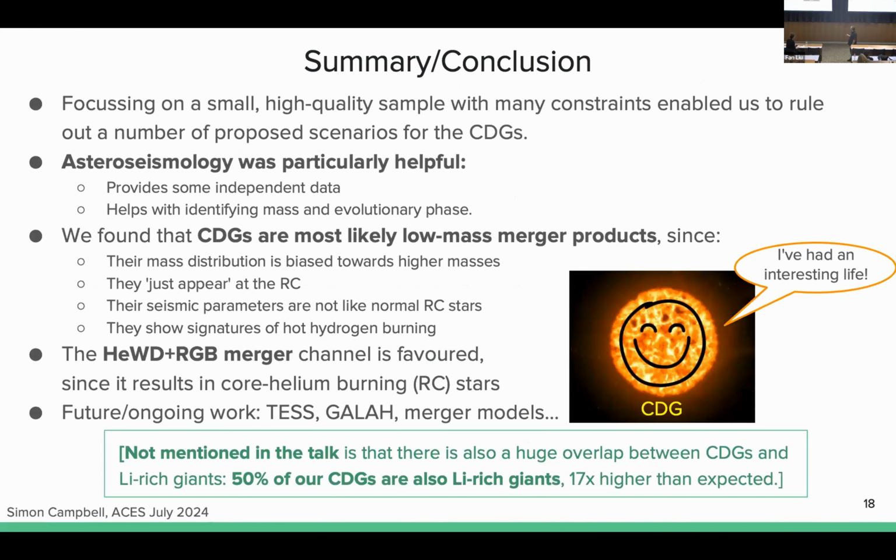Okay, so just to summarize, we focused on a small, very high quality sample, very well characterized using astroseismology combined with spectroscopic surveys for lots of abundances. Seismology is particularly helpful because it disentangles the evolutionary state and the mass. And we found that CDGs, at least the overluminous ones, are most likely low mass merger products from a red giant merging with a helium white dwarf. That's all.